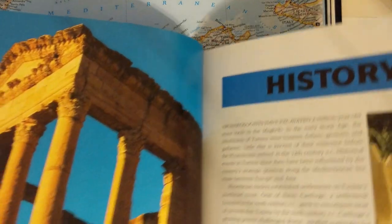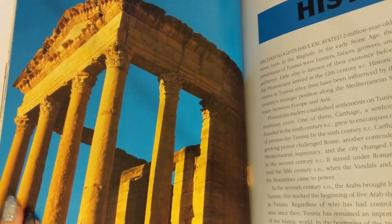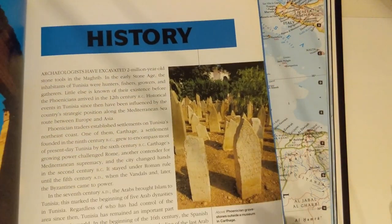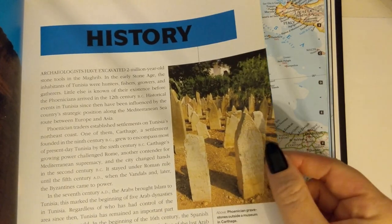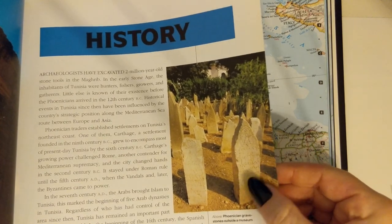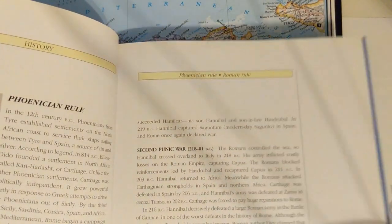More, this looks Roman, but let's see what it says. The temples of Minerva. Yeah, definitely Roman. And some Phoenician gravestones, which, if the word Phoenician sounds familiar, it's where we get the word phonetic, as in the phonetic alphabet or phonics. Our modern alphabet in English derives from the Phoenician alphabet.